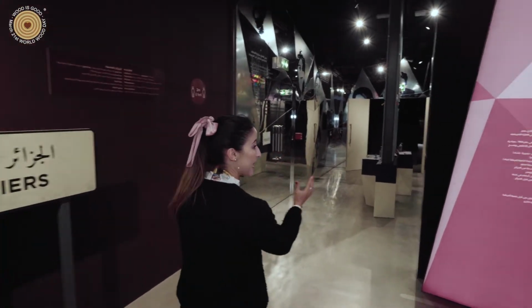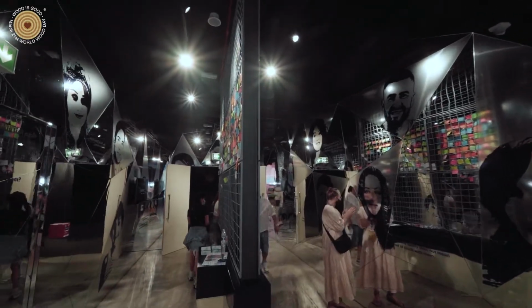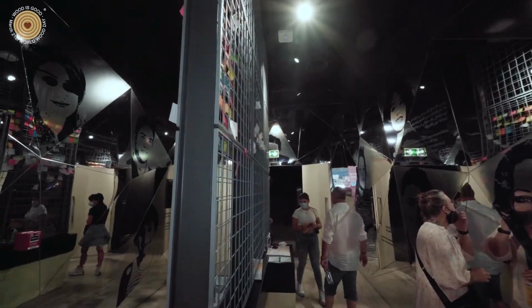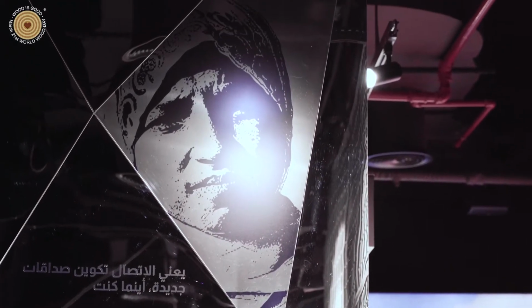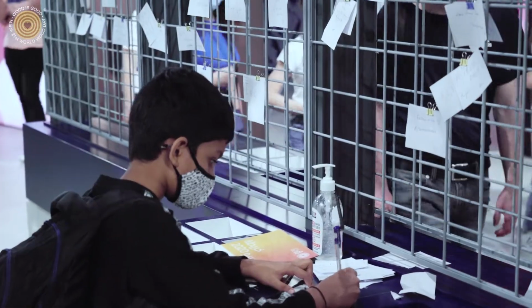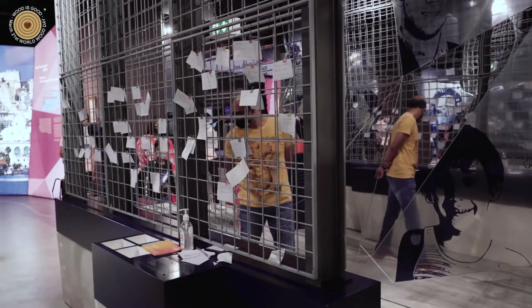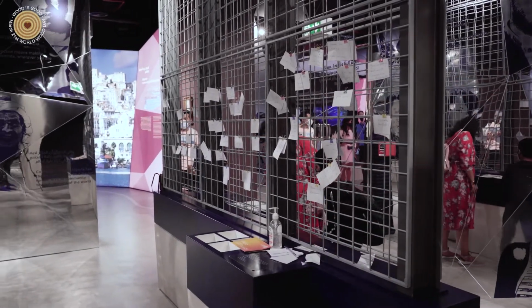And this last space of the pavilion, we wanted to dedicate to Algerians who belong to different cultural, economic, and educational backgrounds. We asked them about their opinions of Algeria participating in Expo 2020 and what it means to them to be connected. Everyone has their own opinion. So we just wanted to share some ideas about connections.